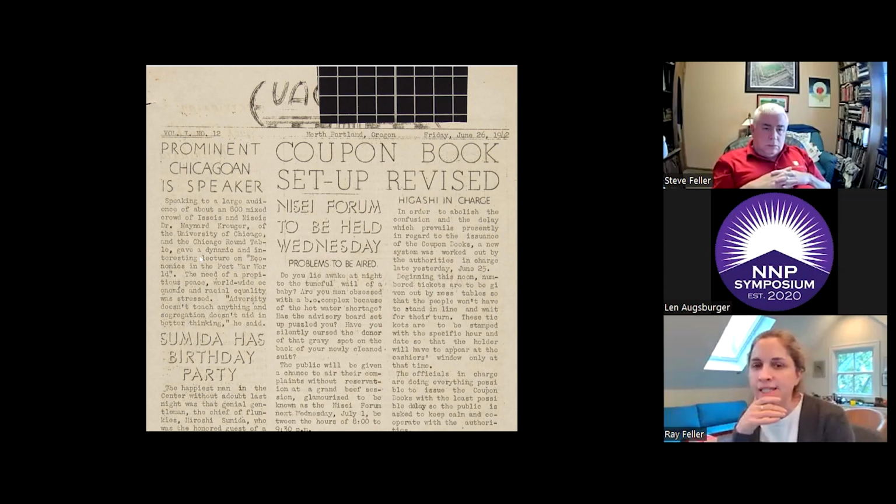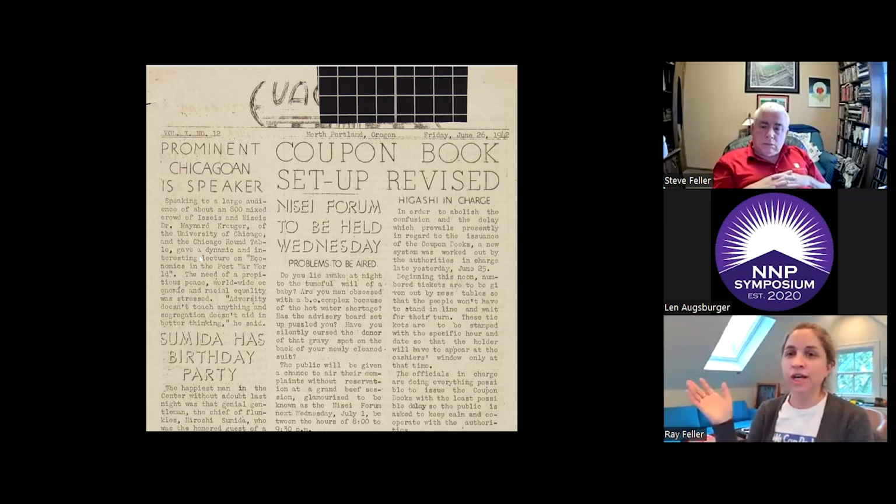There's actually amazing access now to newspapers from the camps. Many, if not most of them, are now accessible online, and you can actually search for keywords. So we started looking through and finding references to coupon books.